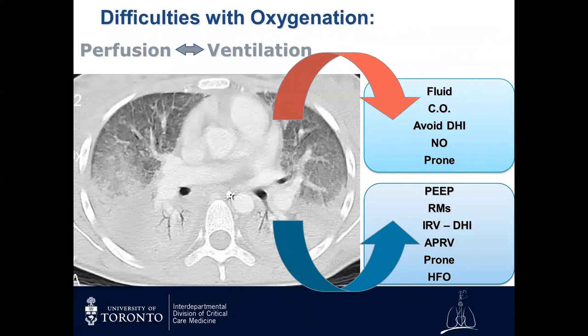Who still uses recruitment maneuvers? Who feels guilty about using recruitment maneuvers after the publication of the ART trial? Who still uses them anyway? Okay, all right. I think just as an aside, I still use recruitment maneuvers as well.